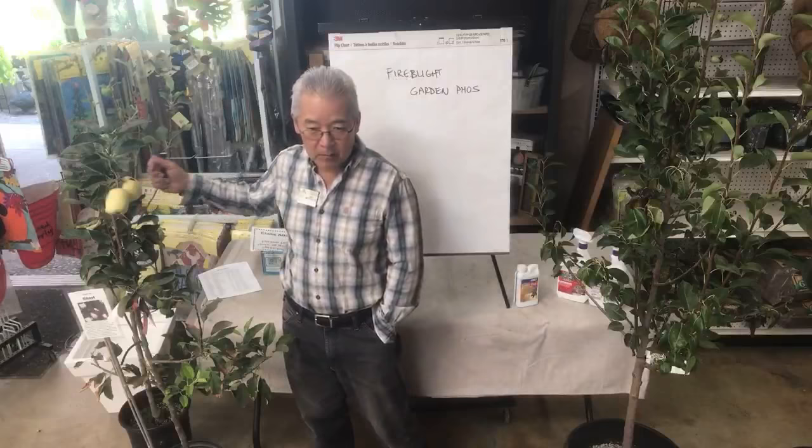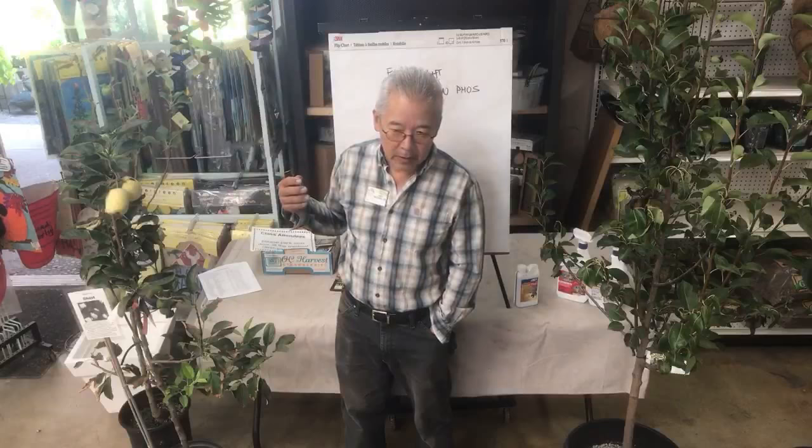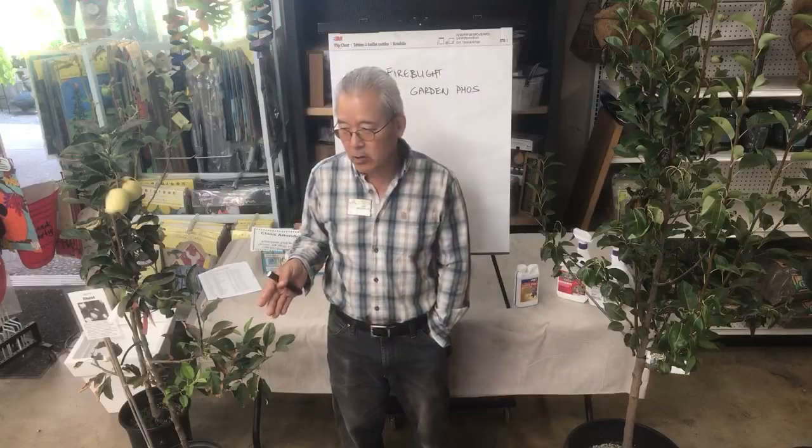Fortunately, on some apples, like Granny Smith that ripens November, December, no worms at that time. And the real early fruit, there's some apples that ripen May, June, July, no worms then either. It's too early for them. The worms seem to be August, September, October.